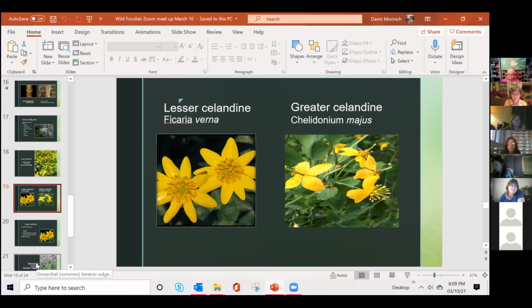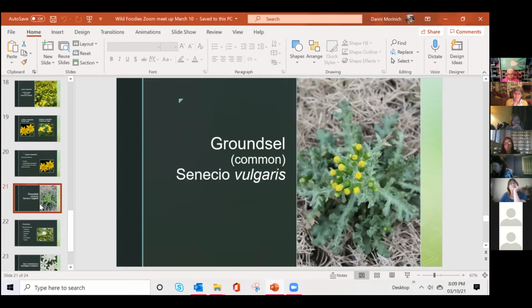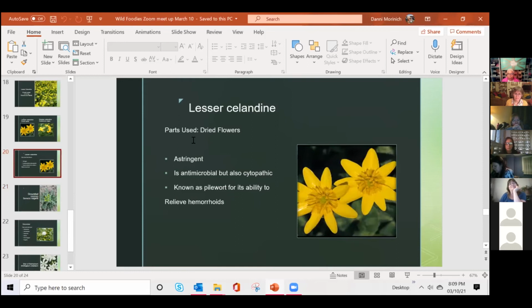When you're dealing with lesser celandine, it's really only used for one thing, and that is for hemorrhoids. This used to be in a category of plants that they called pile warts, which in England could also refer to Erechtites hieraciifolius, or burnweed, which was also used. You would do it like a sitz bath, and it would help tighten the skin because it's naturally astringent. It's antimicrobial, but it's also cytopathic.